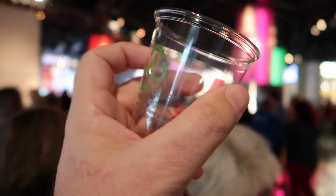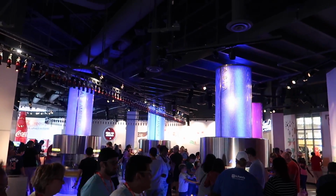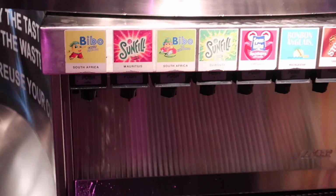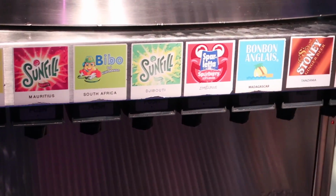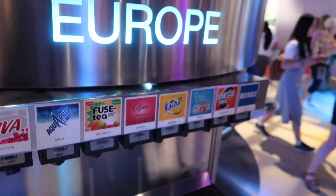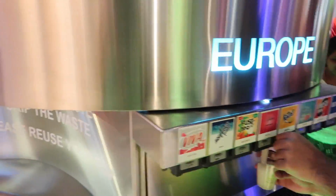We have a cup. We will travel. Cokes from all over the world. Very similar to Club Cool. We have Beat. Some Beat. The floor is super sticky in here, just like Club Cool at Epcot. Both closed for cleaning once again. Beverly got some Mezzo Mix.